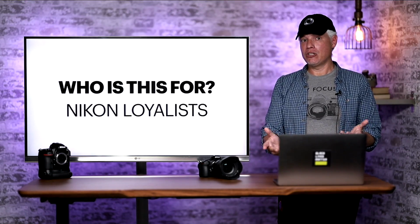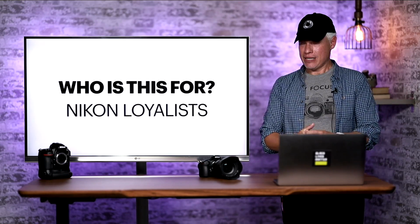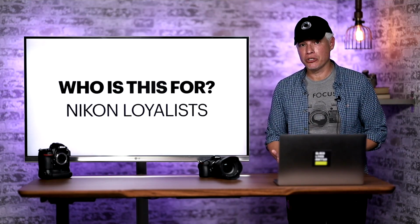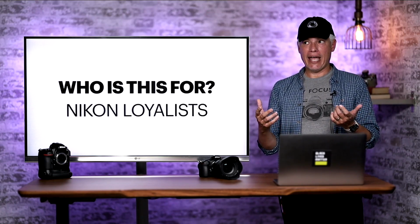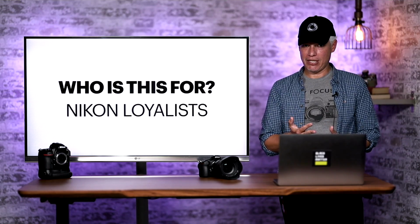People perhaps like you who've invested in Nikon gear. Perhaps you hold a fondness for the brand. Now you can upgrade to a full-frame mirrorless camera. You can adapt all your Nikon lenses. You can get that Nikon user interface and ergonomics that you already love. And you can have 2 card slots and you can have excellent video capabilities.